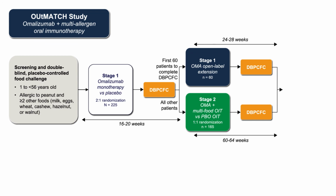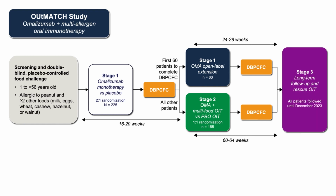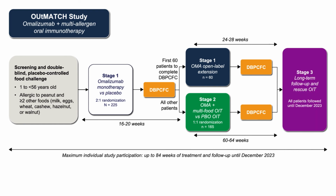At the end of stage 2, they'll then undergo exit food challenges in a double-blind placebo-controlled food challenge, and then enter stage 3 for long-term follow-up with real food equivalents and/or rescue oral immunotherapy.